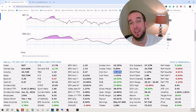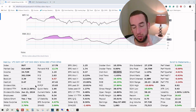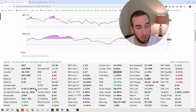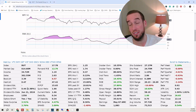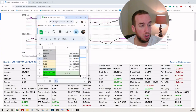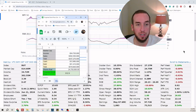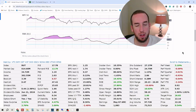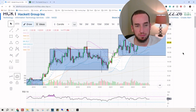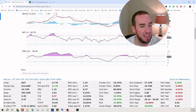Institutions own 80.66%. And also, just really quickly, my calculation did not incorporate that they're giving some of their cash out. So this $12.90 should actually be slightly less because they are giving some of their cash out to shareholders as a dividend. So I think this went from pretty overvalued to decently, almost severely overvalued in my opinion.